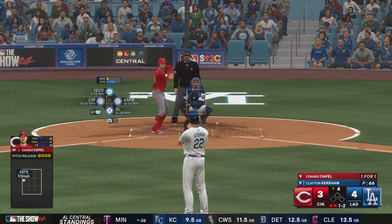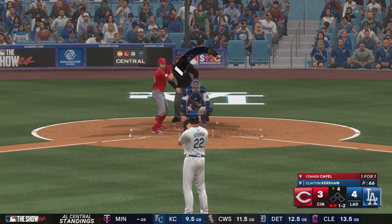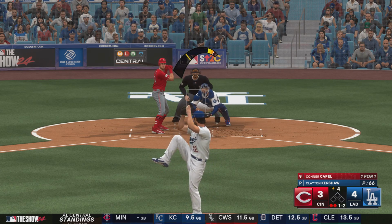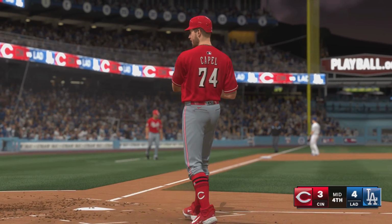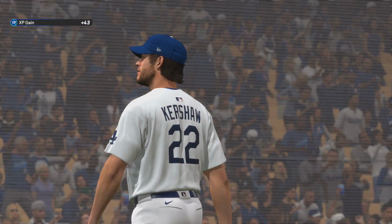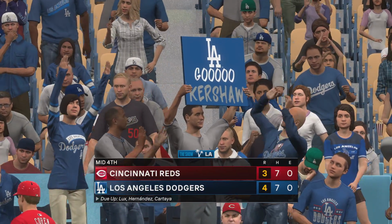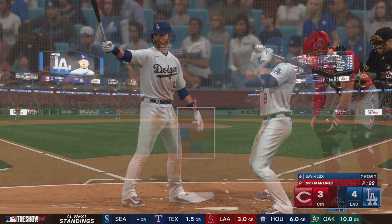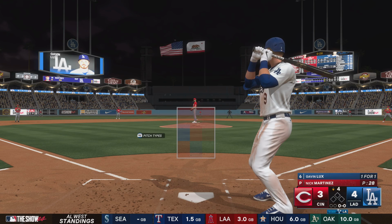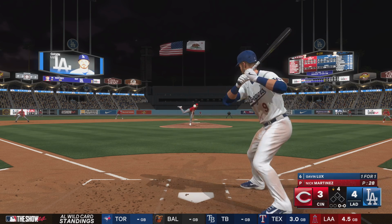The Dodgers up by a run, top half of inning number 4. Got him swinging. Reds go down quietly. They still trail it here, 4-3. Bottom of the 4th, and stepping in is the speedy Gavin Lux. The right-hander back to work.